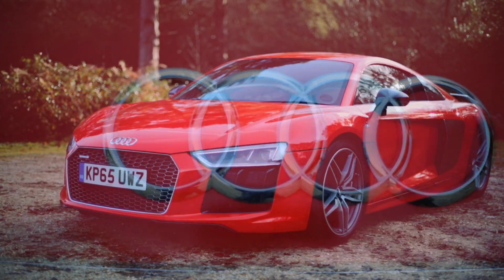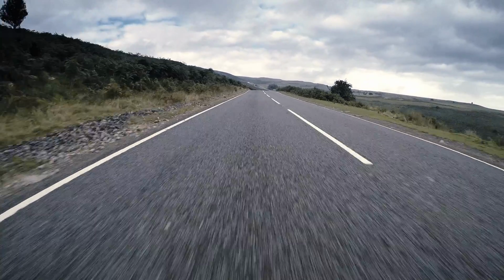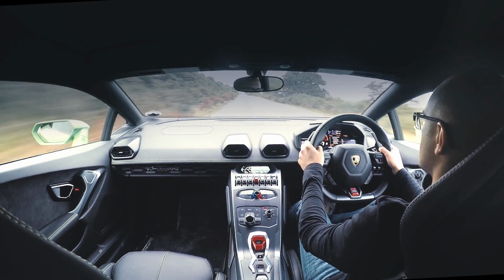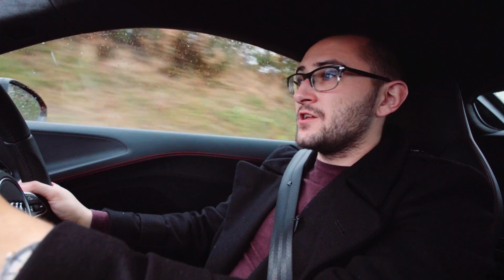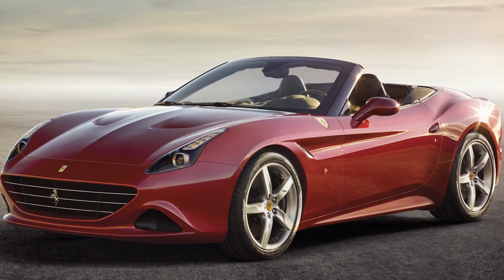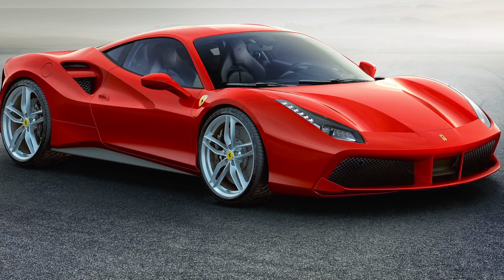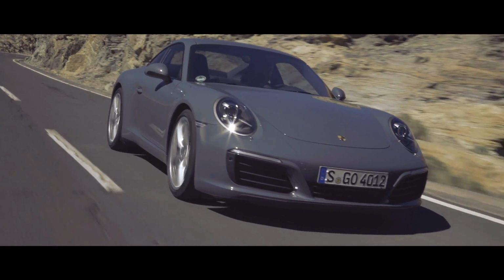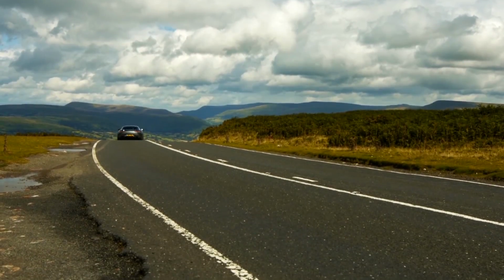Now here's the rub. The R8 and the Huracan that shares some of its bits are becoming something of an oddity. While neither have a manual, both have mid-mounted, naturally aspirated V10 engines. Look at Ferrari, it's just gone turbocharged. It's got its California T for turbo and 488 GTB. The new 911, that's gone turbo, and the Merc AMG GT has 2 turbos on board as well.